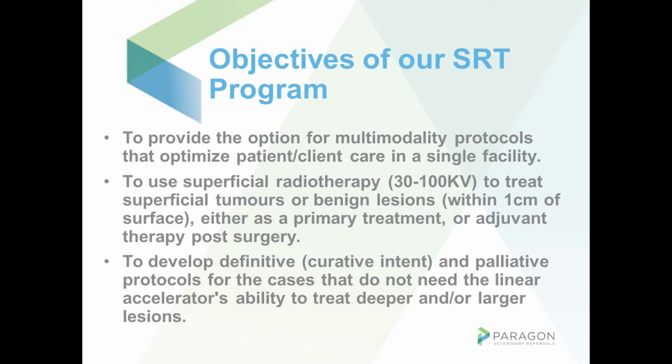So the objectives of our SRT program are to provide the option for multimodality protocols that will optimize patient and client care under a single roof. To use the superficial radiation therapy to treat superficial and benign lesions, they have to be within 1.5 centimeters of the surface, as we mentioned. It can be used as a primary treatment or an adjuvant treatment post-surgery. I also want to develop some definitive and palliative protocols for cases that do not need to get to one of the universities or practices that offer linear accelerators, which are very limited in the UK, where they would have to go certainly for much deeper and larger lesions. There are stronger orthovoltage units that can get a little deeper, but the superficial unit is exactly that, superficial.